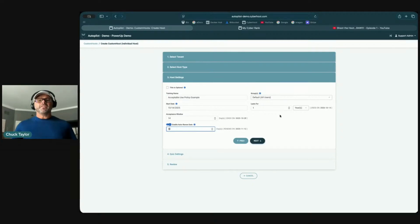And what do you have to do? Nothing besides make sure your content is good. If that content doesn't change, you don't have to log in or anything. Every user in that group, the default users, all of them for this one, are going to get that re-up on that policy document. Boom, done.